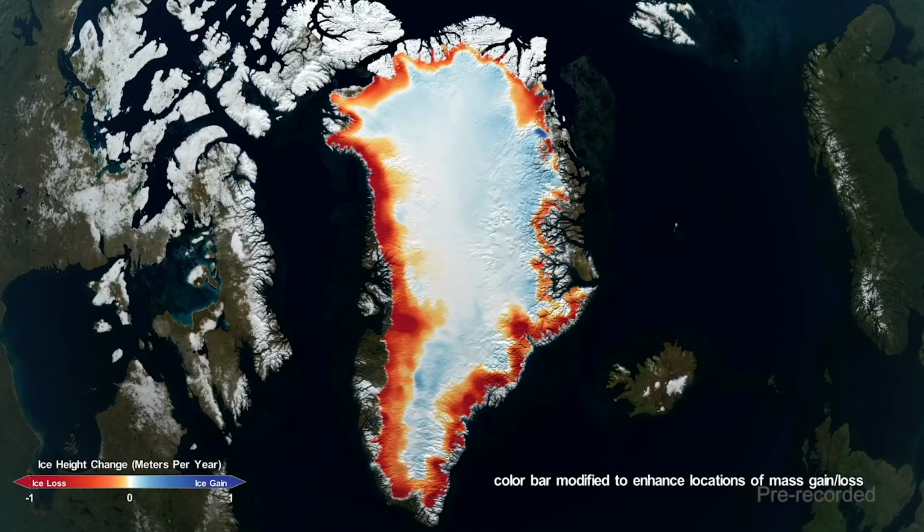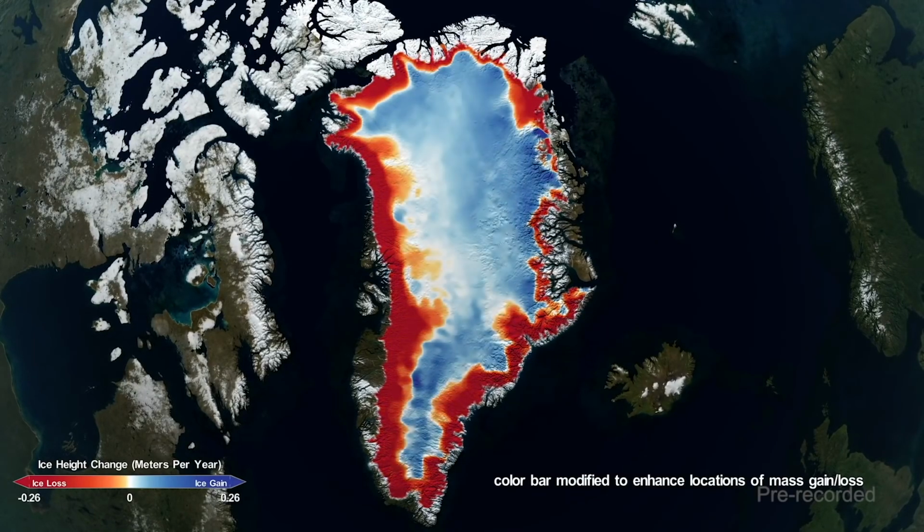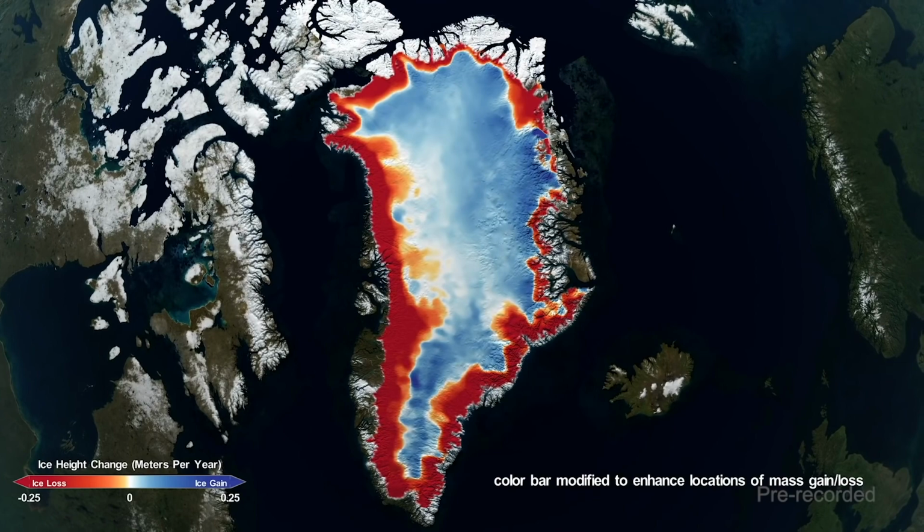So what this means to us is that there are rapid thinning processes happening in association with changes in the ocean and the climate. And those are affecting the low elevation parts of the ice sheet that are close to the ocean. Farther inland, there's more snow falling than can be taken away by ice flow. And so the ice sheet is thickening a little bit.